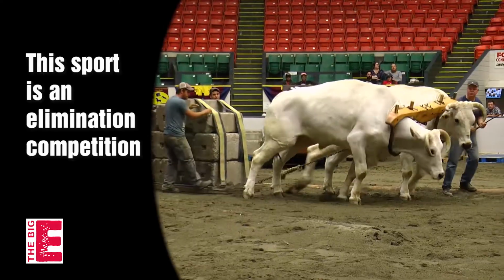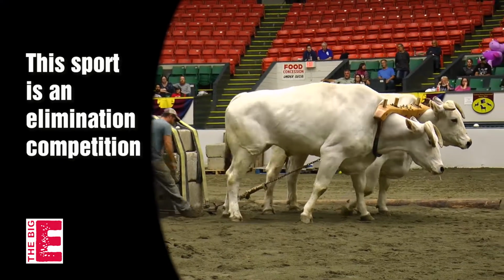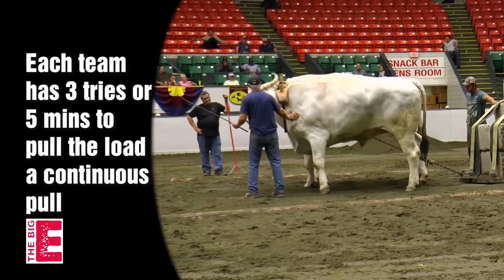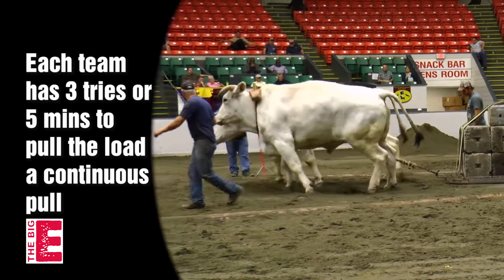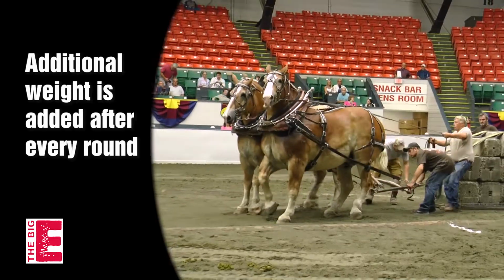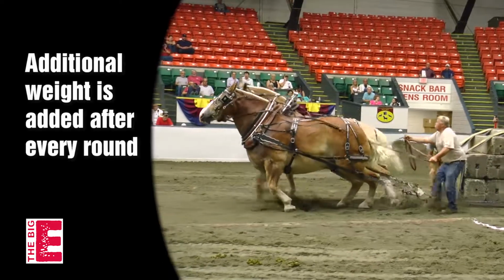We pull 12 here. They start off with like 3,000. You have to take it 6 feet in one continuous pull. And they put another 1,000 on. You gotta take it 6 feet. When it gets heavy, you got 3 tries to take it 6 feet in one continuous pull. It's no different than a horse race or a horse where they jump. How fast can they run? How high can they jump?